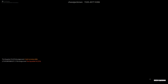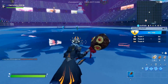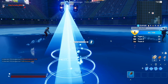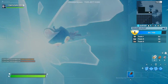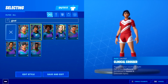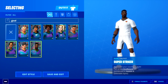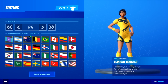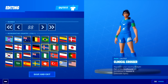This is just a list of things that I would highly recommend you guys consider if you're going to try to start a collection, or if you just want to get some of the items that are the most worth it. Some of my favorite outfits in the game are ones where you can pretty much put whatever you want on it, and they are very fun to use in game. So for example, the soccer skins are some of the best skins in the game, period. You only really need one of them, and you get so much value out of it. For 1,200 V-Bucks, which is about $12, you get a skin, but then you get a ton of different edit styles to different countries, which have just a lot of different colors.